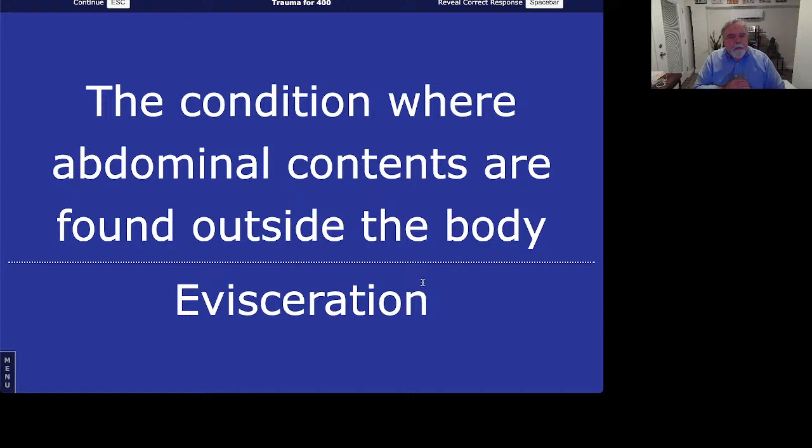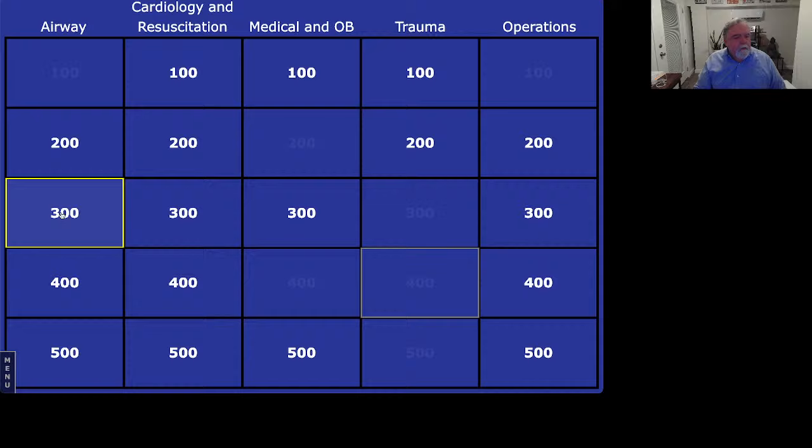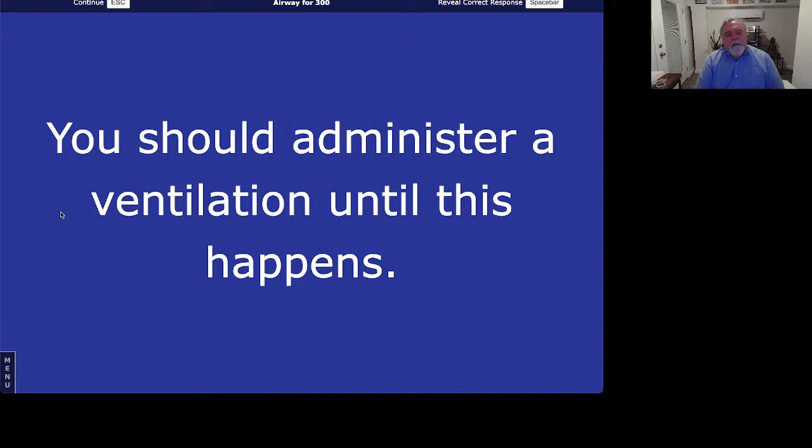All right, so we're going back to Airway for 300. You should administer a ventilation until this happens. I have to tell you, there's a lot of attention being paid to ventilations now. We're not always perfect in that. Excitement, sometimes boredom in a long code, isn't always our friend. You should administer a ventilation until this happens.